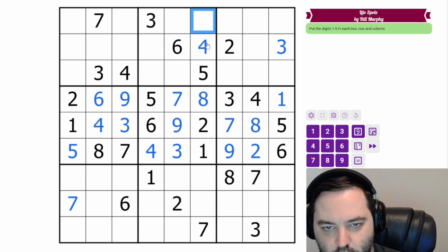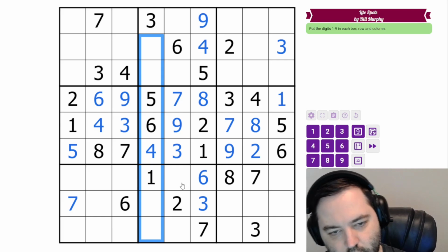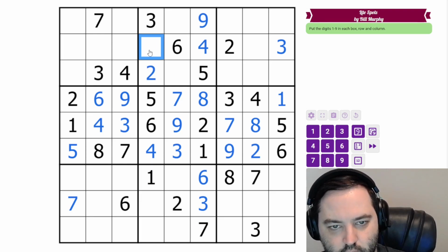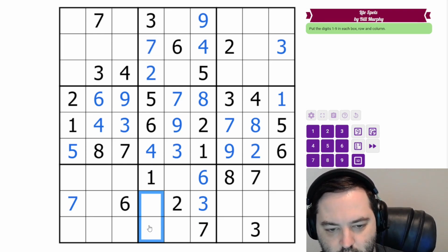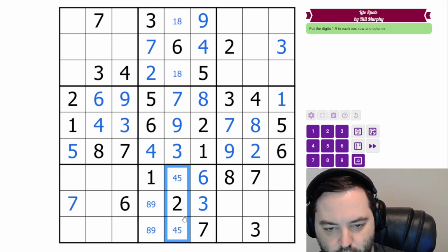3 and 6 can't go here. So this is 9, 3, 6 from that 6. These are 2, must go there. 7 must go here. And then 8 and 9 we can't resolve yet. These are 1 and 8. These are 4 and 5.